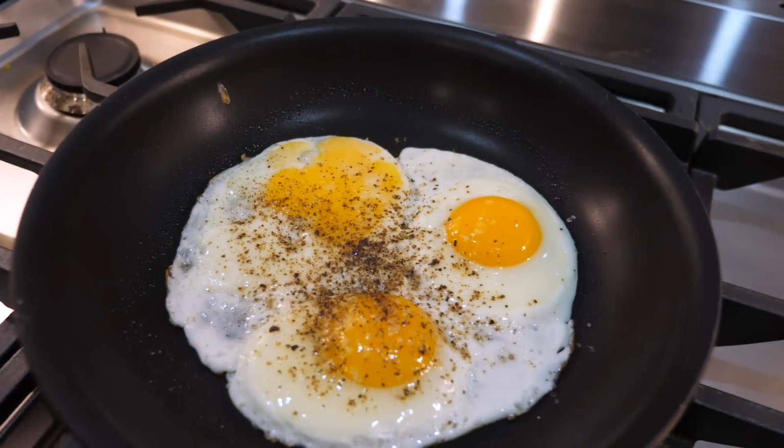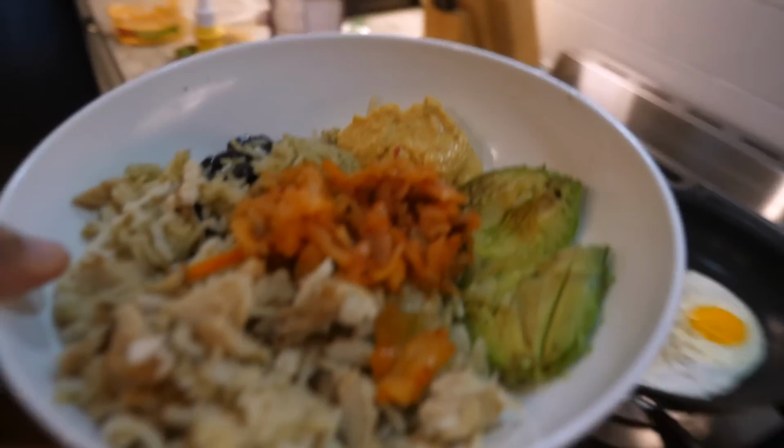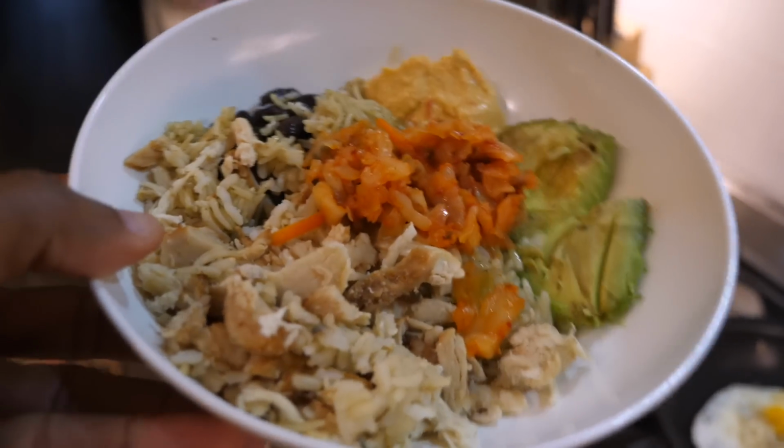I'm gonna probably throw some eggs in there, so I can get some more calories, because this will be way too low. Matter of fact, let me throw it together and show you what it looks like. It's gonna be ugly as hell. I know it doesn't look like much. I threw the eggs on top, but it's gonna do the job.